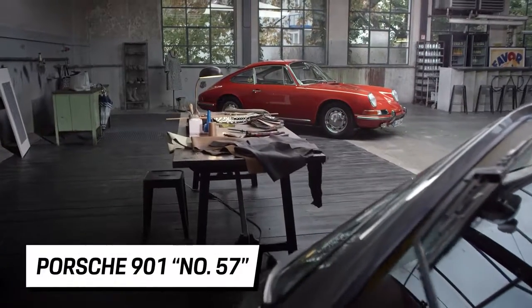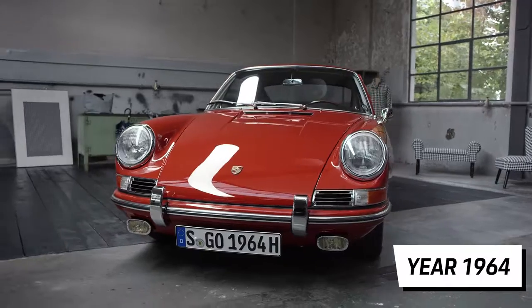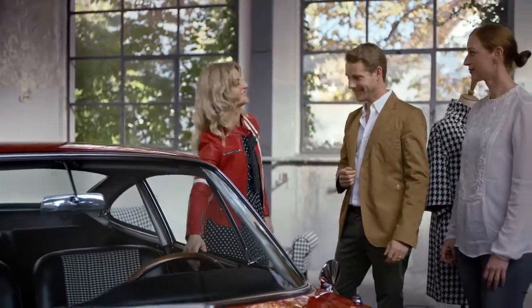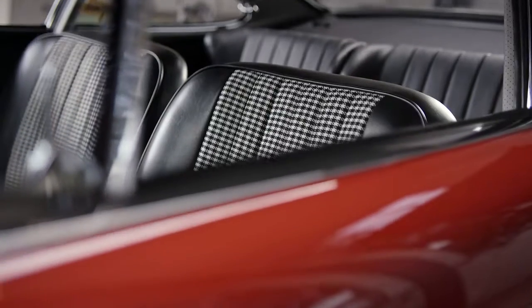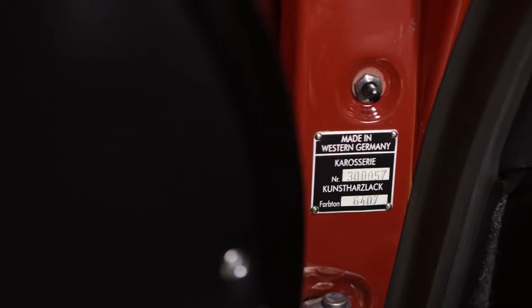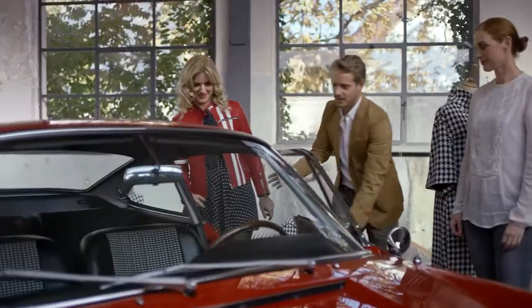This is our number 2 because it's a very special car to us. It's one of the oldest 911s that we own, actually the oldest. And it's the prettiest. You do like it? Yes. Actually, they found it somewhere in an old barn in Berlin. Amazing. And they completely restored it from scratch. It's number 57. Can I get in it? Sure. Okay. Here you go.